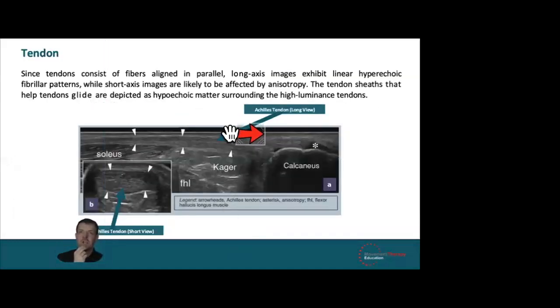Tendons look stripy. So this is an Achilles. There's the calcaneus. I'll show you how to scan this in a sec. There's Kager's fat pad underneath. You've got flexor hallucis longus. Soleus is just here, kicking in there. And see those white arrows there and there, and there and there. Going that way, that is your Achilles tendon. They look like stripes. Really, really bright stripes.